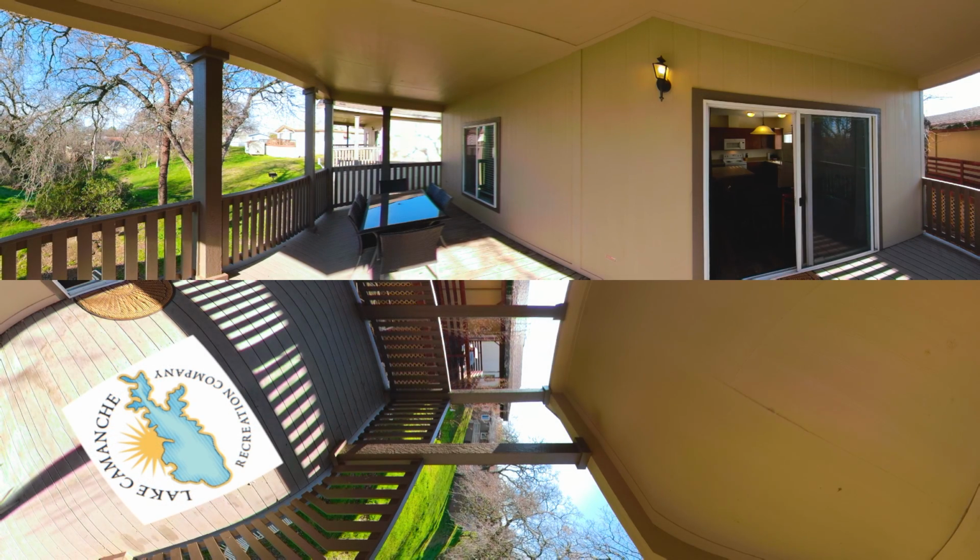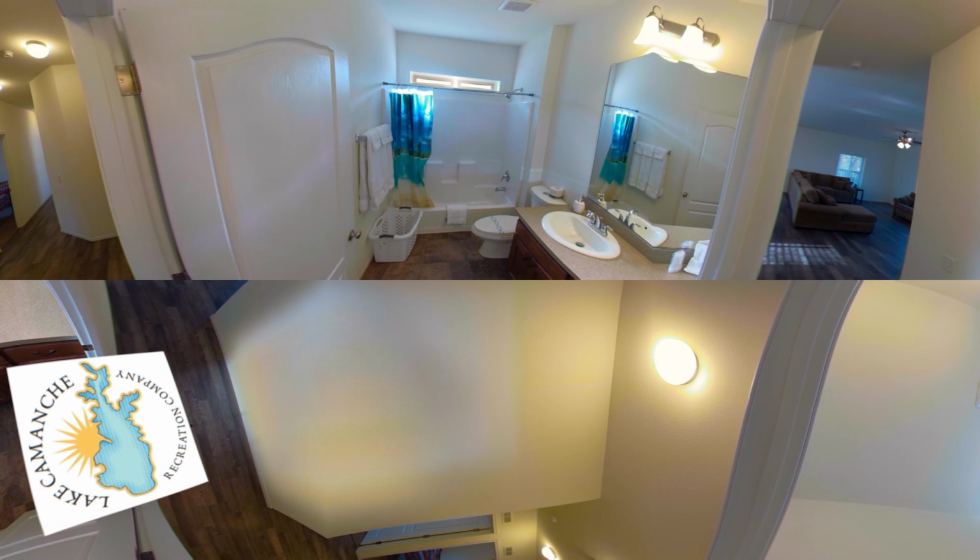These deluxe resort units each feature a washer and dryer, ADA bathroom, flat screen TV, dishwasher, a deck, and outside dining area. The large deluxe units are located on the eastern section of the North Shore Park across from the tennis courts. It's a short drive to the marina, store, or cafe.